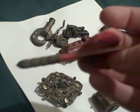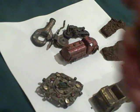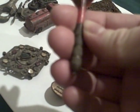A bunch of iron stuff. A dart, which this one looks, I can tell it's old because I remember my grandpa had some of these from when he was a kid that had metal tips, and nowadays they're magnet.